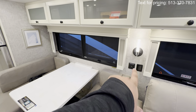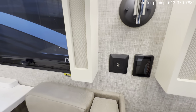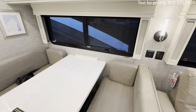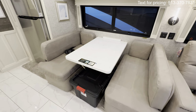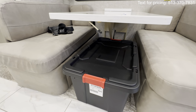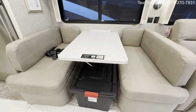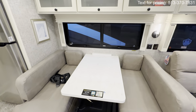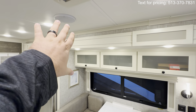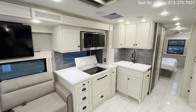You have some controls for the unit right here, all on a touchscreen pad. You also get the two USBs. And you have an oversized dinette right here, so you can drop this down to make some extra sleeping space, which is always a plus. You just turn that and it goes down by hand. But you also get a little bit of storage there underneath as well. You're also going to see some speakers up above. Make a good kind of audio experience, I guess you'd say.